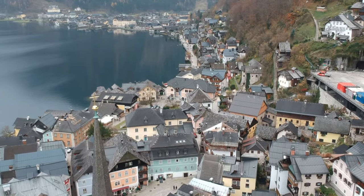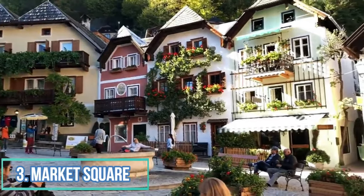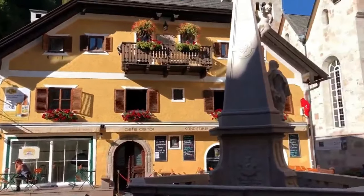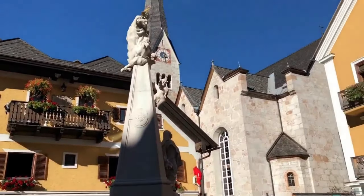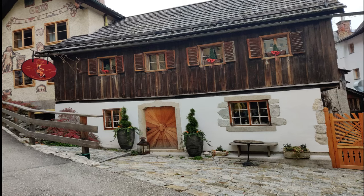The historic market square is located at the heart of the town and is a major attraction there. This is really tiny and very cute. Its foundation dates back to the 14th century, but most of the colorful houses were built during the 16th century.